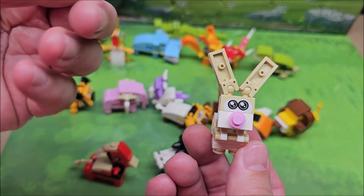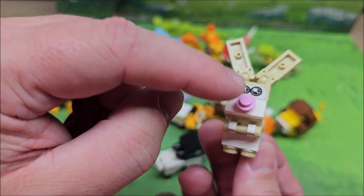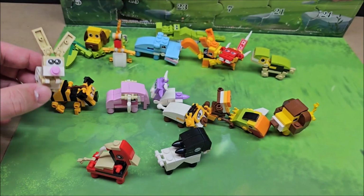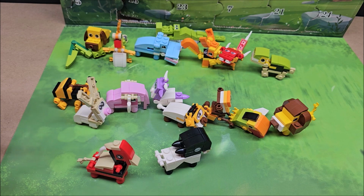If you turn it a little bit, they'll play around. They just don't want to be like this, but that's how they had it designed. It has a pink little nose. It has the little eyes. It's fine. It does look like a bunny. If you're not going to play with it, that's going to be fine. So we're going to put it here, just because it is a fine piece. It's just not very playable and movable.